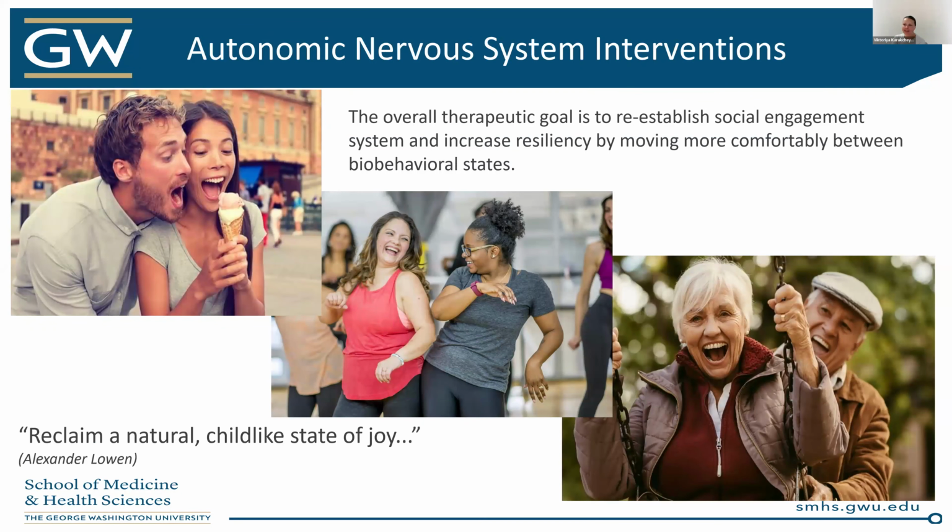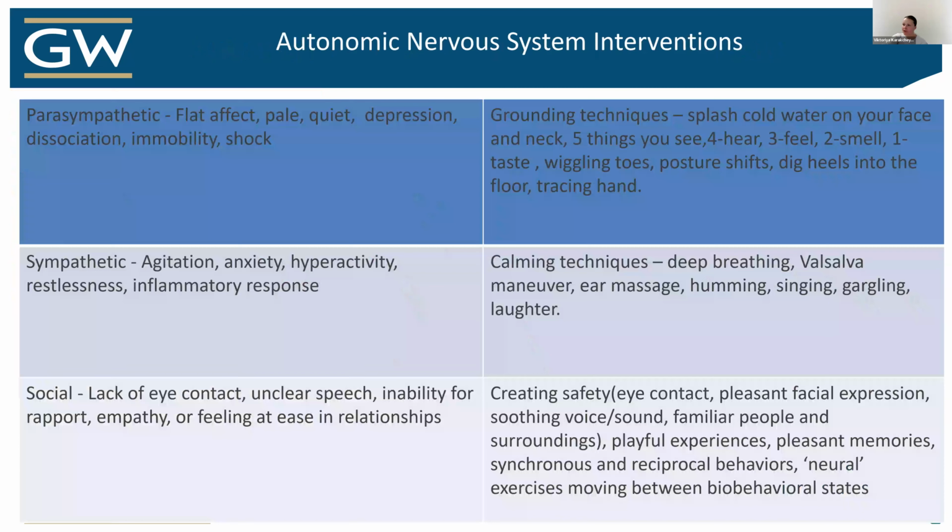And there is a really, really nice quote from Alexander Levin that I love. It's reclaiming a natural childlike state of joy. Don't we all want that? And sometimes it feels like an unattainable goal, but yet we can do something about it. So some interventions here that can help us to pursue those goals.